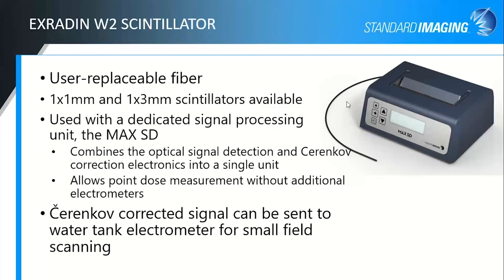The other advantage of this Max SD is that it can take that Cherenkov corrected signal, convert it back into an analog output, and send it as a current to your water tank scanning electrometer. So you can hook this up and place the fiber in your water tank. The Max SD stands between this fiber and your water tank electrometer. I guess I shouldn't say physically between, but it needs to sit on the treatment couch or slightly away from the field just to reduce scatter to this device.